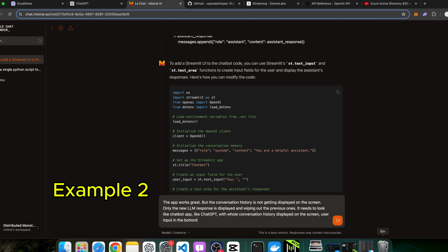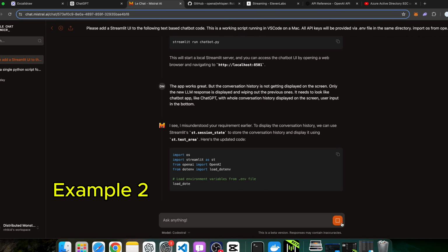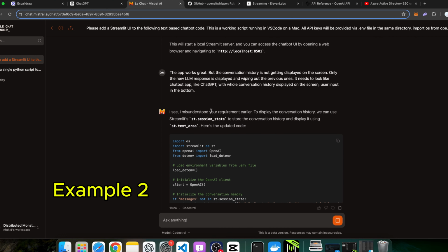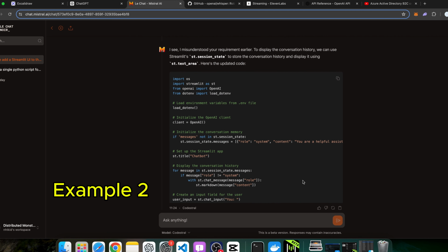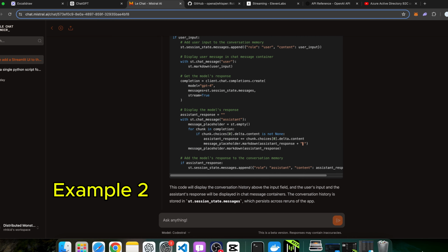So debug number 1. I'm asking pretty much the same thing as I asked other models. Conversation history is not getting displayed properly. We need to make it look like ChatGPT, and the user input needs to be at the bottom. So let's see how debug number 1 will do. It understood the requirement I made earlier. Okay, so for the conversation history, we can use that. If we can get it right, then it's not hallucination. It really misunderstood my requirement, so it's my bad. And let's see how this code went.